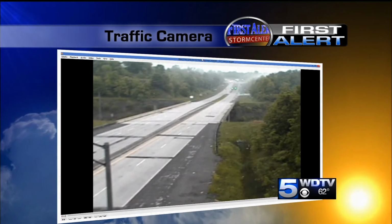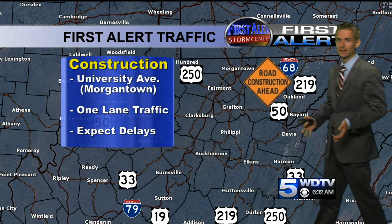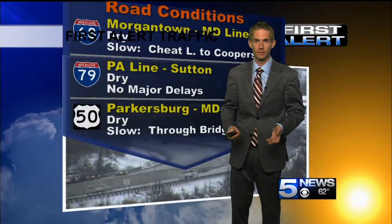But we do have some construction to speak of in Morgantown. This is on University Avenue. It started yesterday, and it will last all the way up until August 1st. So traffic's down to one lane there. Expect some delays. So if you're going to be traveling through this portion of Morgantown, be sure to give yourself some extra time over the next couple of months.